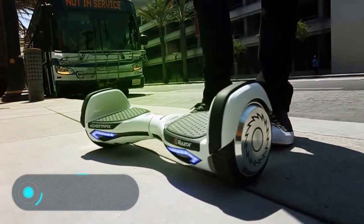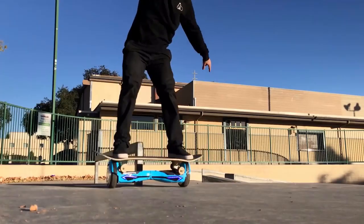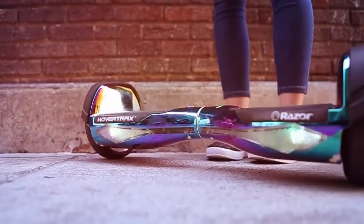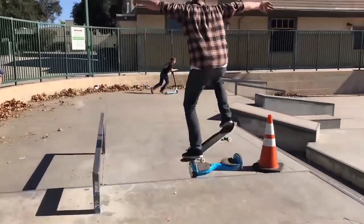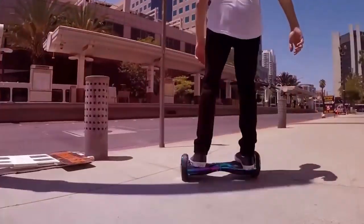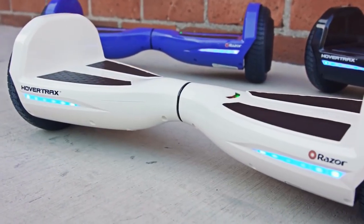Razor hover tracks. Personal electric vehicles are becoming more and more popular, and there's nothing surprising about it. Just take a look at this hoverboard, for example. Hover tracks from the American brand Razor allows you to reach speeds of up to 13 kilometers per hour and travel for 2 hours. You might think that it's not that fast, but it is actually the ideal speed to move around town. The Razor hover tracks are safe for both the rider and the pedestrians.